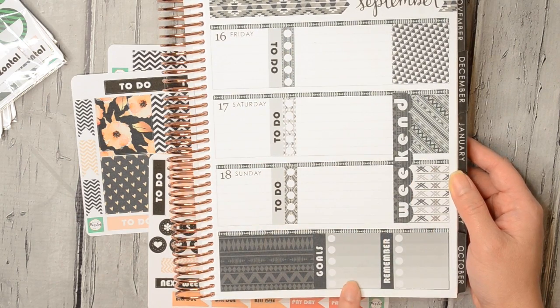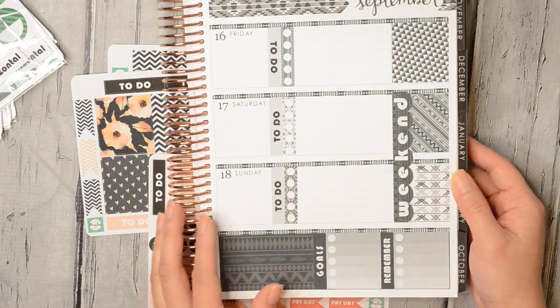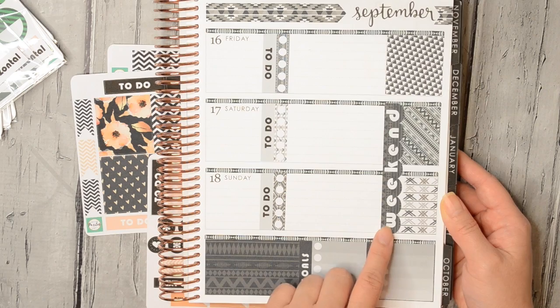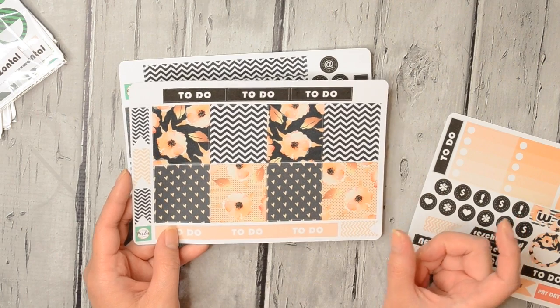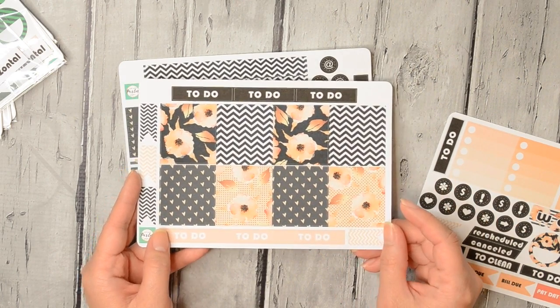And you can see on the bottom I ended up putting a goals sticker as well as one of the ombre checklists, and then right here it says remember, and then another checklist. And then obviously the weekend banner I made to fit this direction as well. And then we have our full box decorative stickers that are meant to fit on the side box in each day, but again, you can put them anywhere you want, honestly.